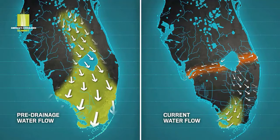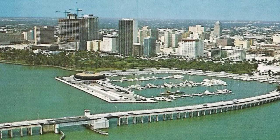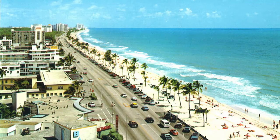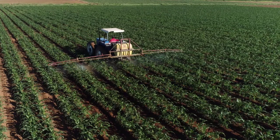So that effort to drain the Everglades was pretty continuous for about 70 years in the 20th century, from about the turn of the century all the way up to the early 1970s. And so by the time you got to the 1970s, really famous places like the city of Miami and Fort Lauderdale started to grow exponentially, and large-scale agriculture was thriving. So this drainage era of the 20th century worked out pretty well for agricultural and urban development. It didn't work out so well for the Everglades.